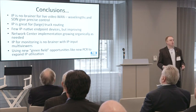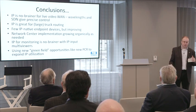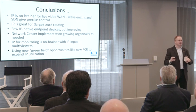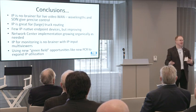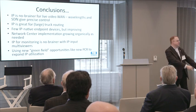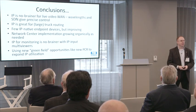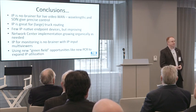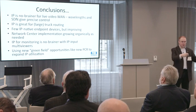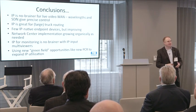IP is great for large truck routing, and I'll admit that there are still trucks being built which are not quite big enough where the advantages outweigh the costs and the difficulties. So there still are SDI trucks being built, but they tend to be the smaller trucks. The big trucks now tend to be all IP built. There are not a lot of IP native endpoint devices yet, but this is improving. I know some people in the room have IP connected cameras now, and it'll be coming along.